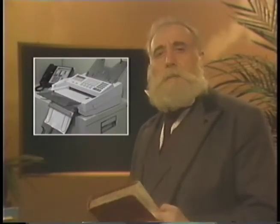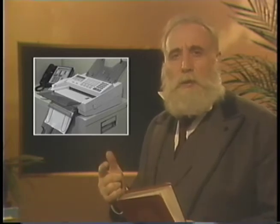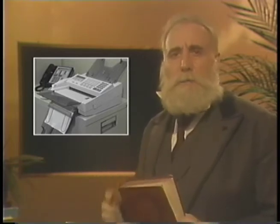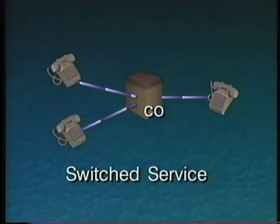In today's public switched telephone network, connecting a local telephone call is only one of the many services provided by common carriers. During this program, we'll describe some of these services, which are divided into two main categories, switched and dedicated services. Switched service is provided through the regular shared lines of the PSTN.